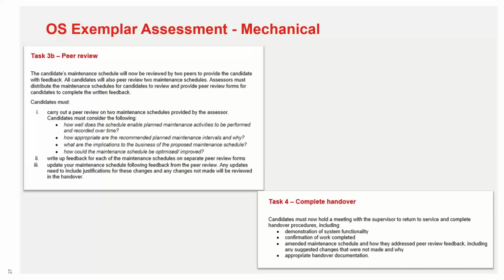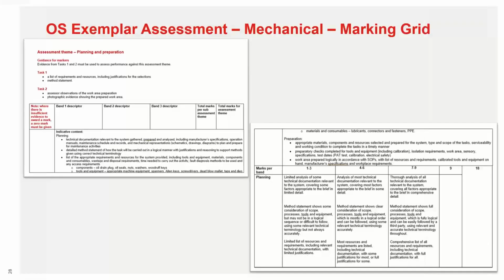Once all that's been completed, then it will be moderated by us at City and Guilds, but it's also going to be marked by yourselves. So to mark the documentation, at the back of the aspiration one, there are a couple more examples on there, but this is what you will get, task 1 and task 2, and it also identifies the type of evidence that you are expected to see within those tasks. It should include, and you've also got that preparation as well.